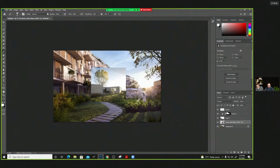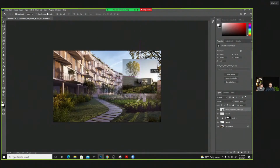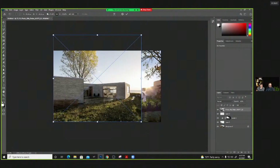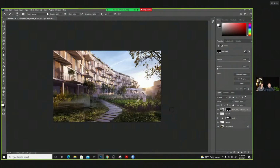The sky is pretty okay-ish. I wouldn't even change it, but I can already see that the green values can be better on the image. Again, I will try to use the stealing the grass technique here because we don't have so much time. So maybe I can just use this one. Let's try and paint it back. Let's see if it works. I think it does.